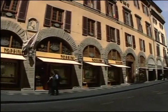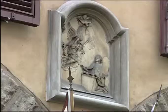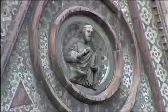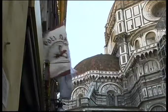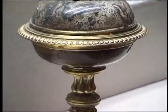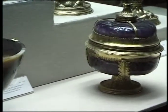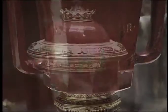The perfection of form of the great monuments of medieval Florence is still mirrored in the miniature masterpieces of the goldsmith's craft. In the 15th century, Florence was the leading center of this craft. The greatest artist craftsmen of the time were to be found in the city's workshops. The goldsmiths' workshops turned precious material into authentic treasures.